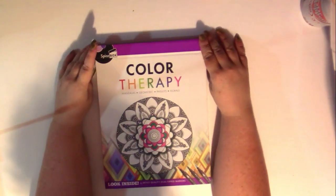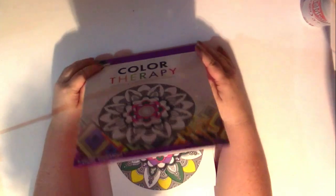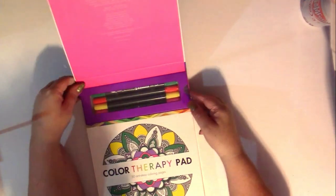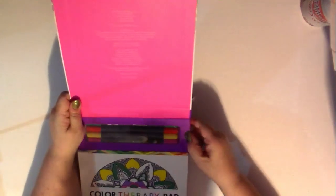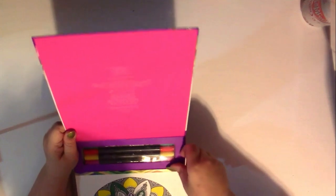Okay, so the next one is called Color Therapy: Mandalas, Geometric, Paisleys, Florals, and this is a spice box because inside it comes with markers. How do you open this? I think it comes out there since it's got a slip. Well, I don't know how to open that up, but these are spice box markers with a brush on one end and a fine liner on the other. I really want to open those. Oh, you know what? I think it's got a piece of tape here. Yes, it does. There we go.